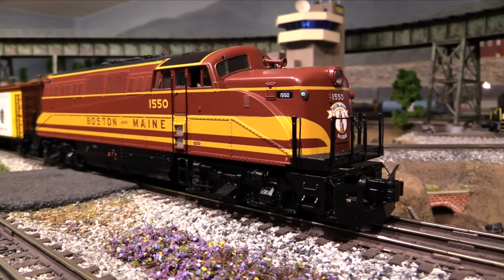All right, now comes the fun part. Let's go ahead and start this thing up. Now, ordinarily, when I review an engine, after I start it up, I will demonstrate some of the sounds, but I'm not going to do that this time because while I'm running the engine, you're going to hear most of the sounds anyway. So when I start the engine up, I'm just going to go ahead and move it out.